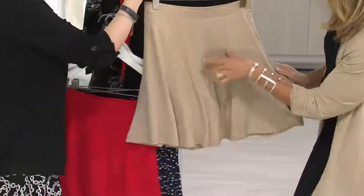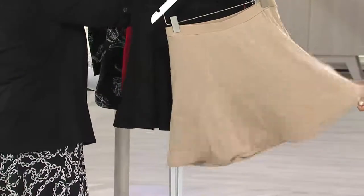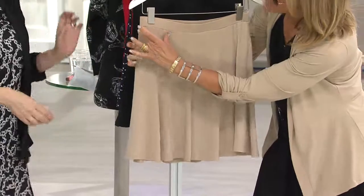Yes, because there are 8 gores that are put into the skirt. Mostly you see 6 Gore skirts. We went for 8 because you can see the way this is done: more narrow at the top, and then it swings at the bottom. So what that's going to do is literally flatten out your stomach.